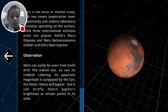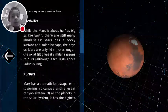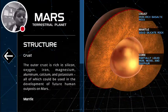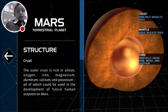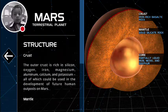It appears to be outshone only by the Sun, the Moon, Venus, and Jupiter, but it can barely match Jupiter's brightness at certain points in its orbit. That's mostly it. And guys, I forgot about when you show the core stuff, there's a little thing. We're gonna do that in a few last things.